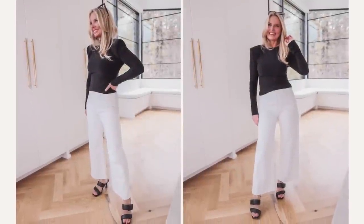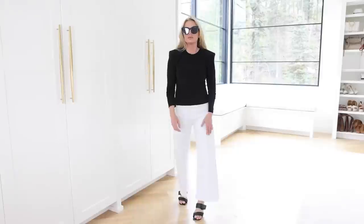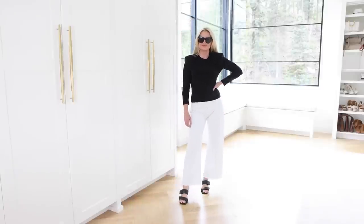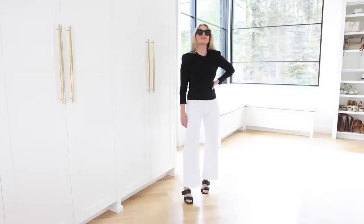The fabric on this top is so paper thin. It's not going to add heat. It's not going to add bulk. So those are two things to consider too. It's also going to layer under things. Obviously, if you have strong shoulders already, you may not need that strong shoulder detail, but for me personally, I absolutely love a strong shoulder.